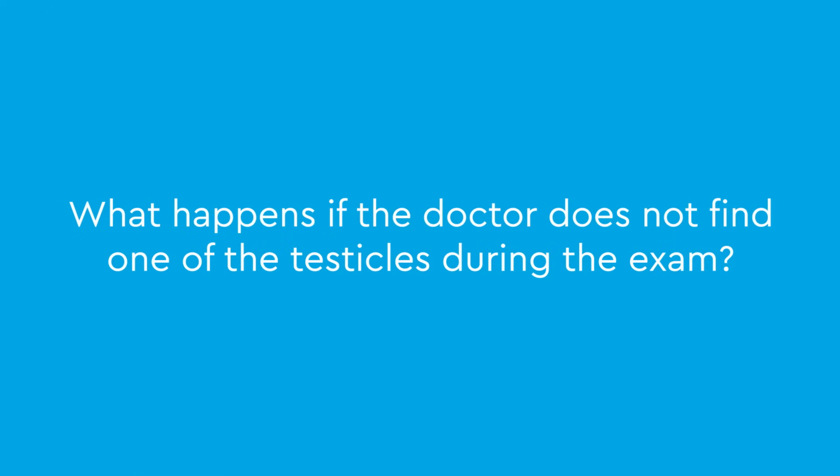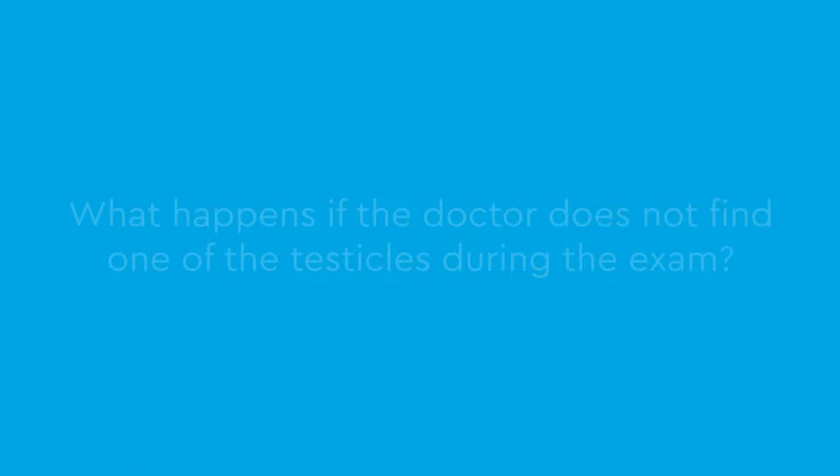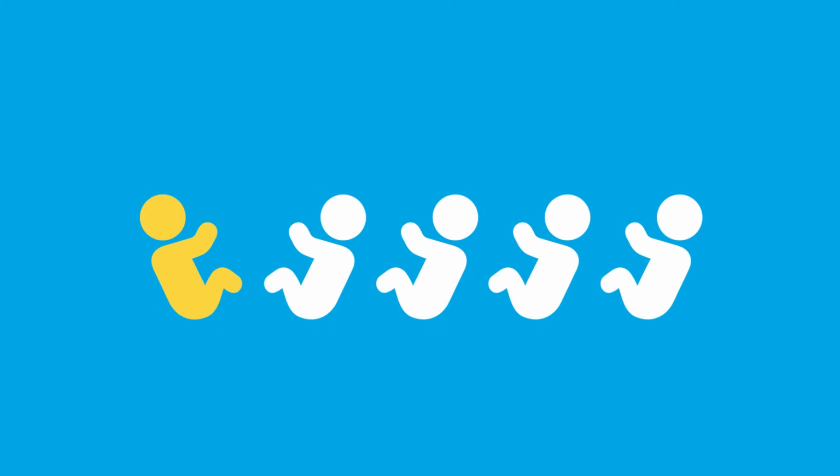What happens if the doctor does not find one of the testicles during the exam? In about 1 out of 5 boys, the undescended testicle isn't found during the exam. In that case, the child may need a diagnostic laparoscopy, which is a procedure where a thin tube with a camera at the end is passed through a small opening in the belly button.